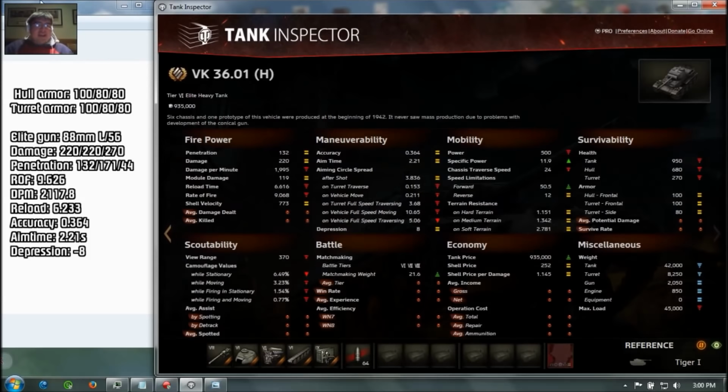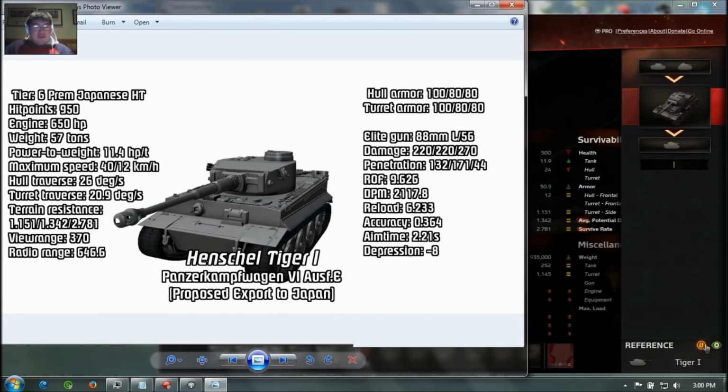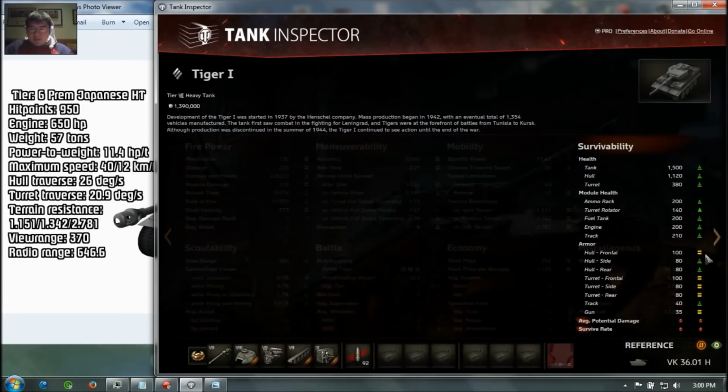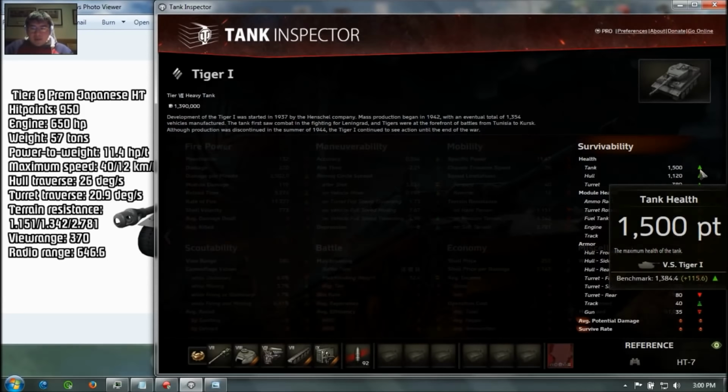So if the Japanese Tiger 1 has about an average of 1,200 health, let's look at tier 7 heavy tanks. We can see that the average health of a tier 7 heavy tank is about 1,400 or so. But if the Japanese Tiger 1 has about 1,200 health, like the Tiger 1 for tier 7, that will be an instant buy for me, because I love the Tiger 1. I love my Tiger 1 at tier 7. I'll probably like this because the DPM is ridiculous.